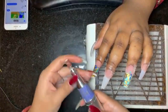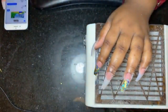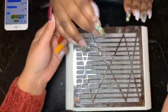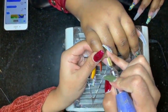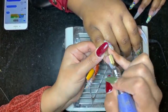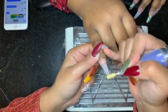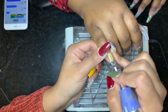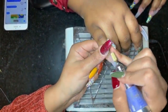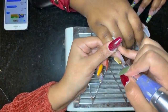Alrighty, so after I reshape them, I'm gonna go in with a fine drill bit, and I'm just gonna put this in here. As always, whenever I'm filing the nails, we always focus on the cuticle area first to make sure that it's nice and sealed. So again, start on the right side, going to the left side, and keep going back and forth until I'm able to see where the cuticle is, where the natural nail is, and where the acrylic is. That way I know that the acrylic is not on the skin. And then with the belly of your file, which is this part right here, we're just gonna file the rest of the nail to make sure that it's nice and smooth. Then look at your nail from different angles to make sure that it's all even.